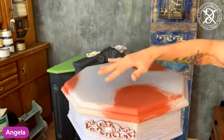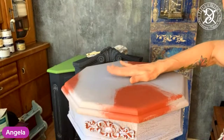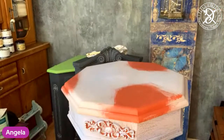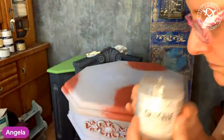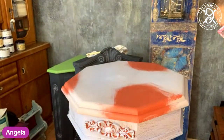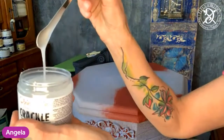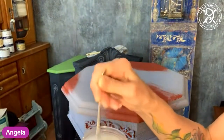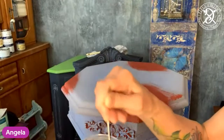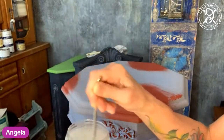This is still the first coat on here. This is basically when I decide if I like the colors or if I don't. And I quite like those colors together, especially when the transfer is gonna go on there. So crackle, if you look at it, it's like a jelly, milky jelly. It's got a little bit of a vinegary smell, not too bad. It's also water-based, and this is the consistency. It's a little runny. If you have it a while, it might get a little thicker, but it doesn't do any harm. Also, before you use it, mix it up nicely. That's what I do with all the Dixie Belle products.